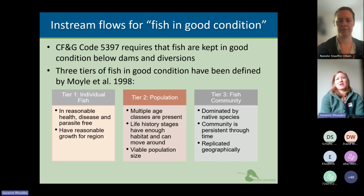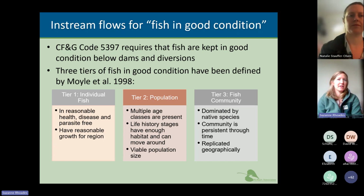The next point I'll talk about is that there's an opportunity in California to relate in-stream flows to fish in good condition. California Fish and Game Code 5937 requires that fish are kept in good condition below dams and diversions. This is an opportunity for us to think about what stream flows maintain fish in good condition, or what alteration will maintain fish in good condition. This has been previously defined by Peter Moyle et al. in a 1998 paper to have three tiers, and we can think about it in that way.